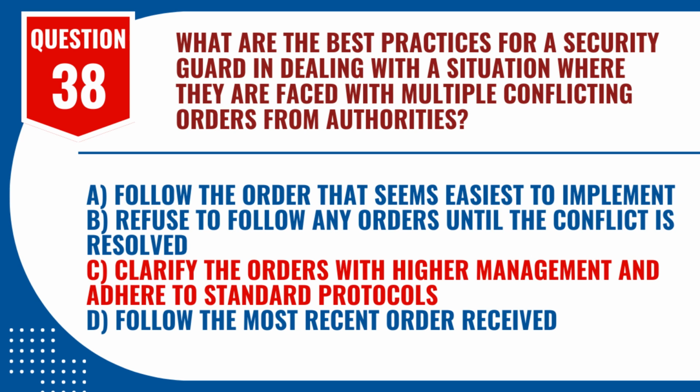Answer: C. Clarify the orders with higher management and adhere to standard protocols. In situations with conflicting orders, the security guard should seek clarification from higher management and adhere to established standard protocols to ensure appropriate action.